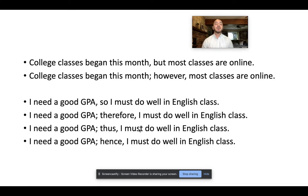Now, one thing I want to pause and point out to you here is that when we're using coordinating conjunctions to join two simple sentences, all we need is a comma and that FANBOYS word. However, when we're using those more sophisticated conjunctions like however, nevertheless, therefore, thus, you need both a semicolon, the word, followed by a comma. And the way I remember this is I say when I'm using more sophisticated language, then I need more sophisticated punctuation, right? Or when I'm using fancy words, I need fancy punctuation is another way to remember it.